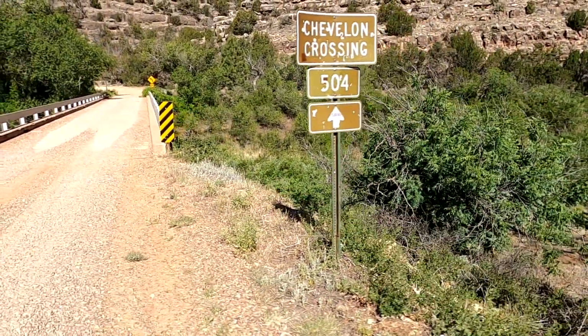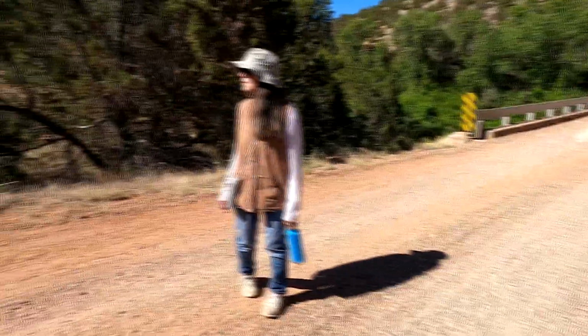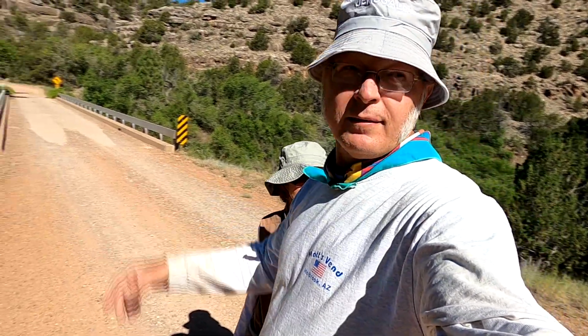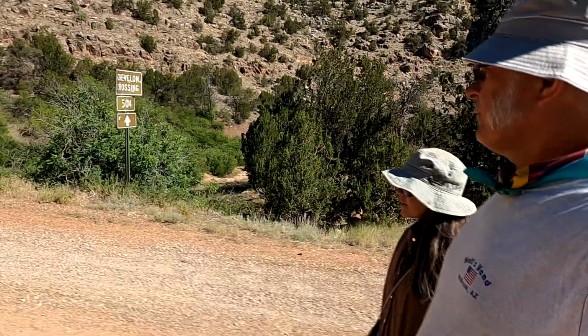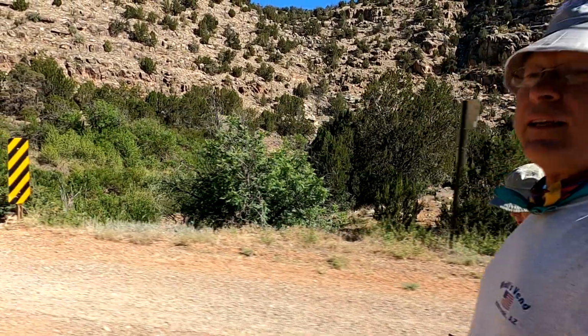It's the 504 road, Chevelon Crossing. Apparently someone didn't like the sign. They shot it up. It's not too hot right now. I like being in the valley, the tall trees, the creek water. It does not feel too hot right now, but it is morning. Yeah, it's early. And just being in the cliffs and the mountain here, it's kind of neat.